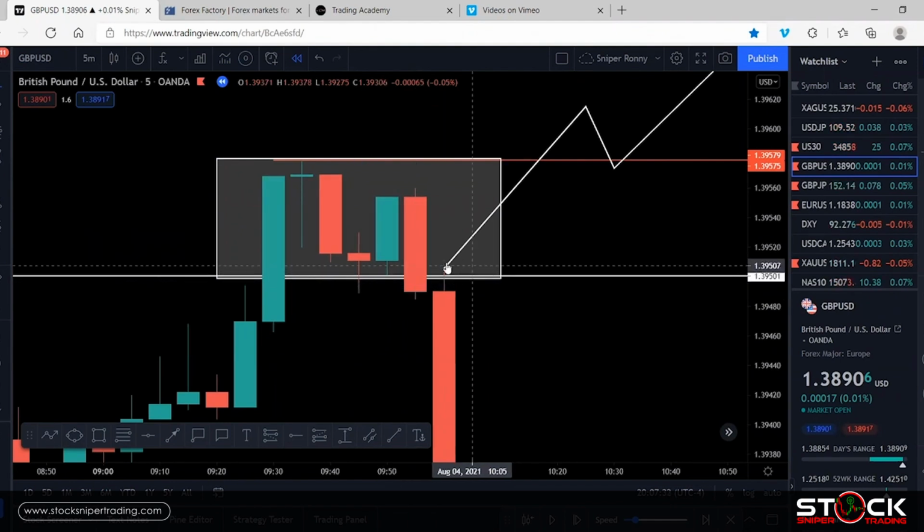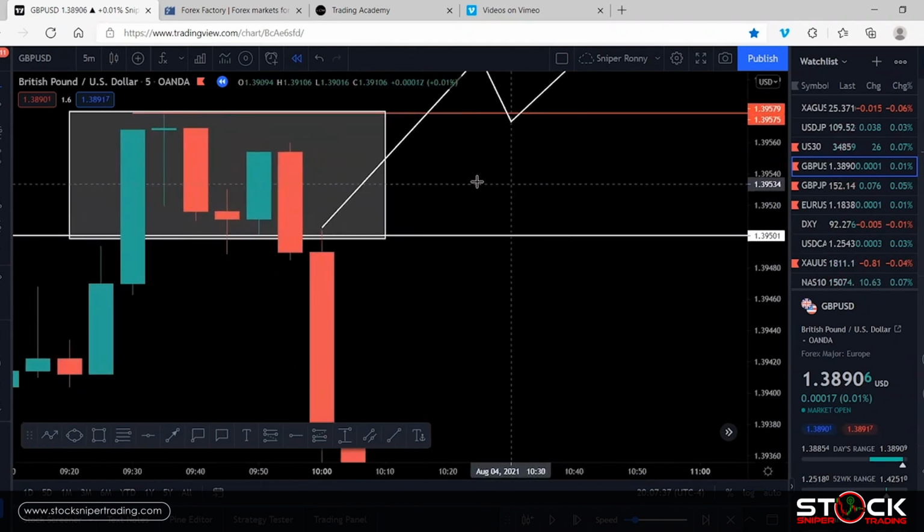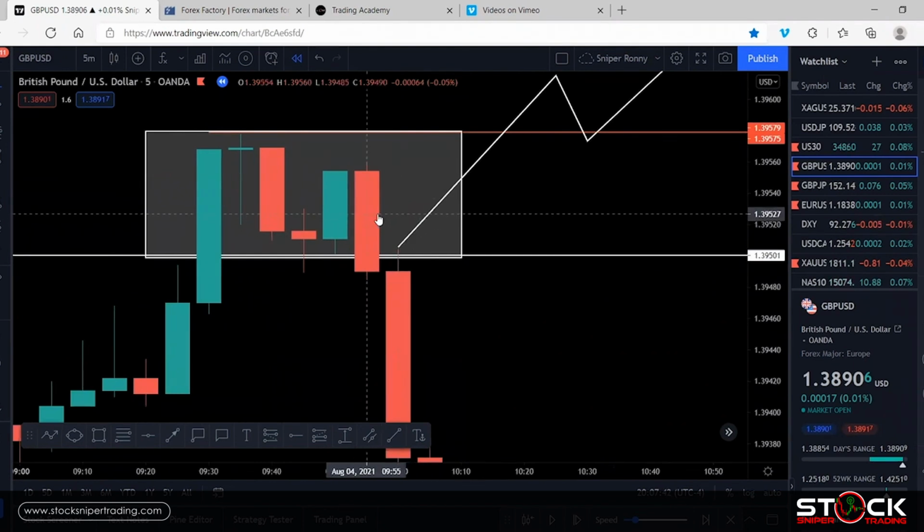Volume is below that. Now, all I need is this to give me the confirmation to take a sell. Okay. I see buyers come up, they push it up. And as long as it's below 50% of this candle, we're good to go. Okay.